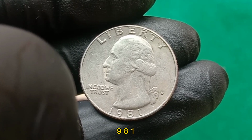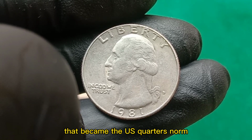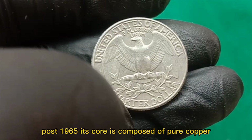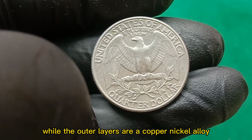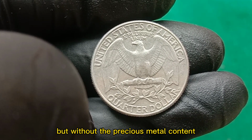The 1981 D quarter is struck in the standard copper-nickel clad composition that became the U.S. quarter's norm post-1965. Its core is composed of pure copper, while the outer layers are a copper-nickel alloy, giving it the silver appearance, but without the precious metal content.